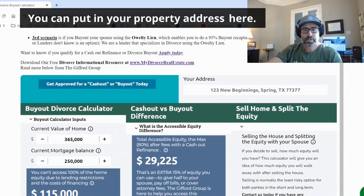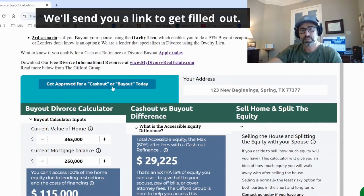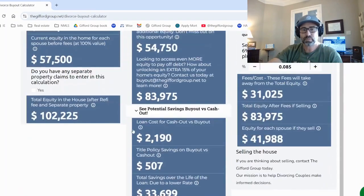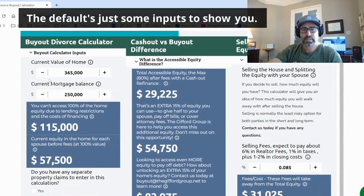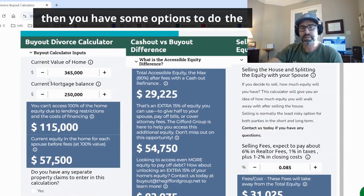You can put in your property address here. You can fill out this form to get pre-approved. We'll send you a link to get filled out. You just put your email address and it'll send the results. So I've already put in some inputs. It defaults just some inputs to show you. There's really only two major things, and then you have some options to do the other things.